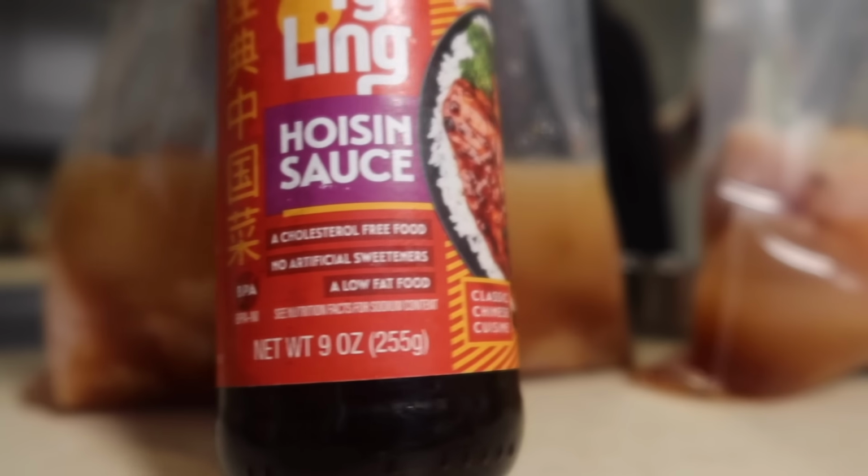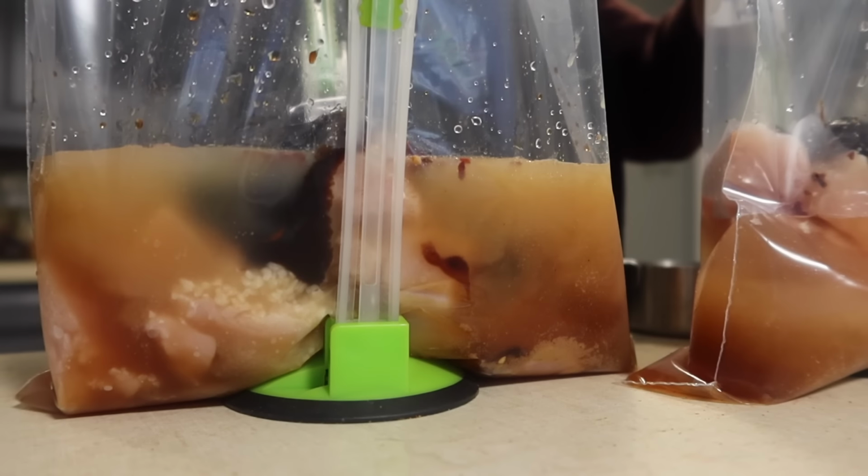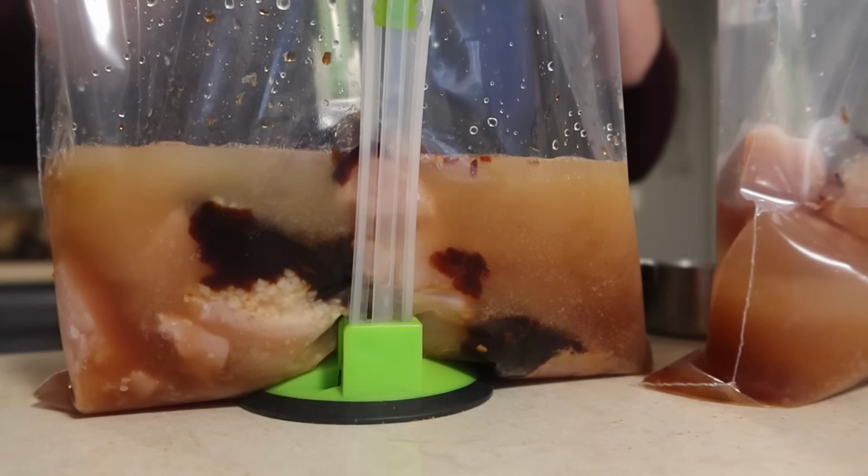The other thing we need is this yummy sauce. Okay, so now I'm going to add in about 2 tablespoons each of the tomato paste.